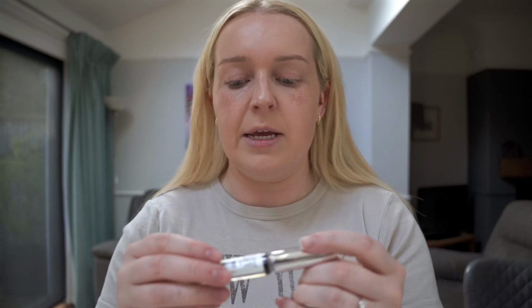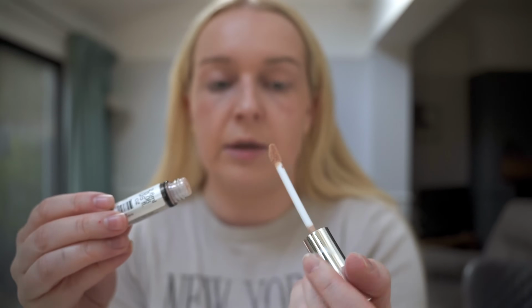You can kind of mess around with your concealer shades as long as it's not too different. Look at me talking like I really know what I'm talking about. I don't. But I feel like with concealer, you can kind of play around with the shade a bit. Looks like concealer to me. Let's pop it under the eyes.